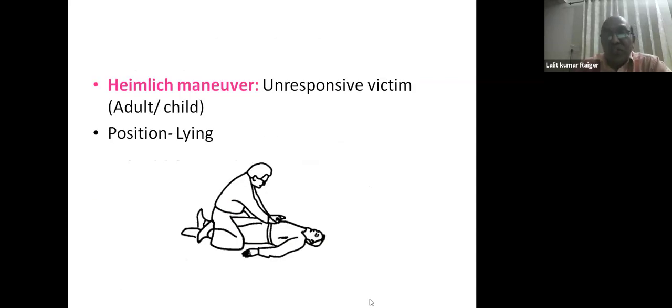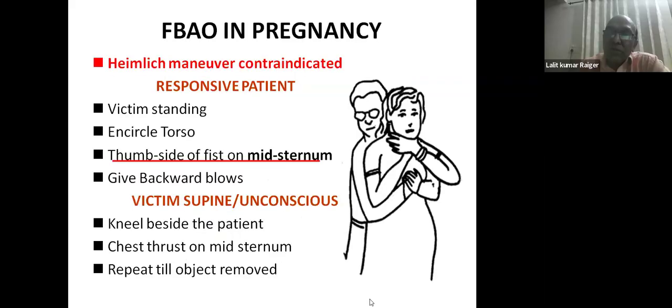If the patient is unconscious, then we have to make the patient supine, and the Heimlich maneuver has to be done at the level of the epigastrium or below that. If it is a pregnant lady, then we should not do the Heimlich maneuver. We have to give a mid-sternum chest thrust.